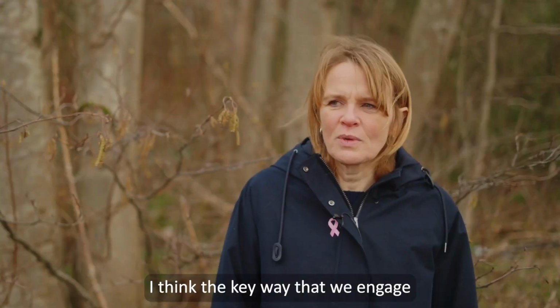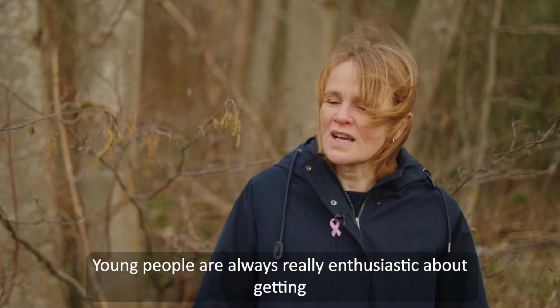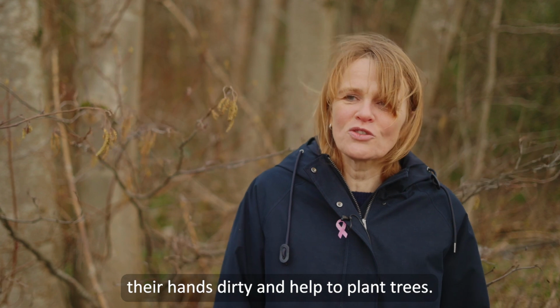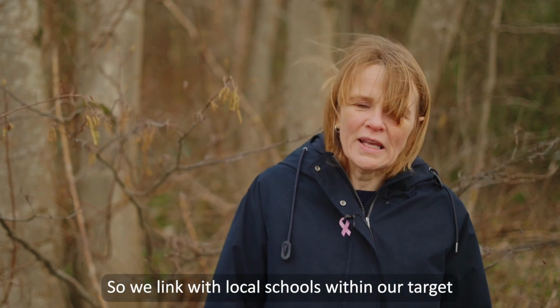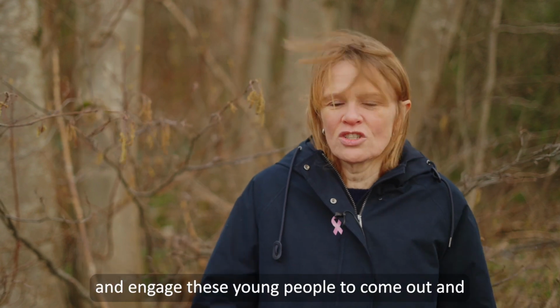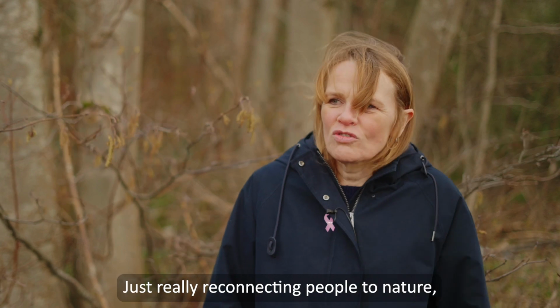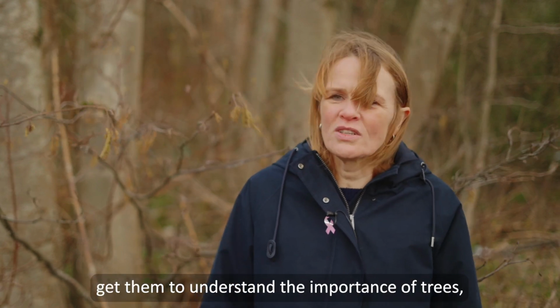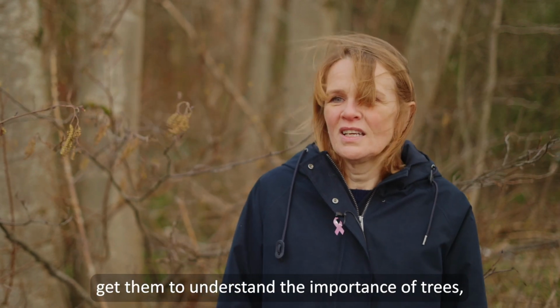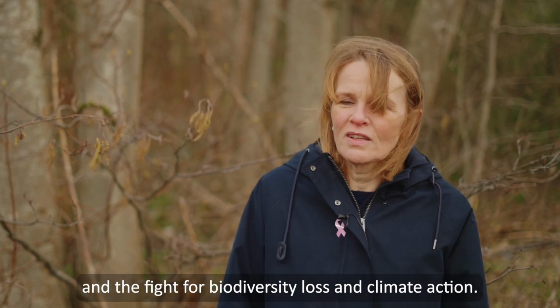I think the key way that we engage with young people is through the tree planting events. Young people are always really enthusiastic about getting their hands dirty and helping to plant trees, so we link with local schools within our target neighbourhoods and areas where we are wanting to plant and engage these young people to come out and help us deliver that tree planting. Just really reconnecting people to nature, getting them to understand the importance of trees and the fight against biodiversity loss and for climate action.